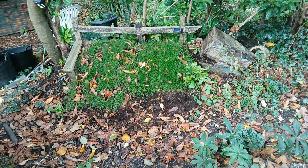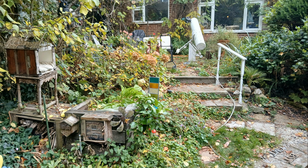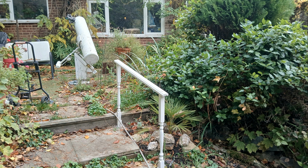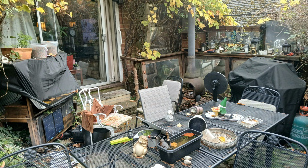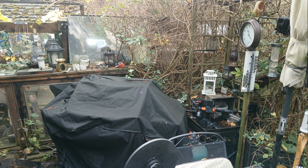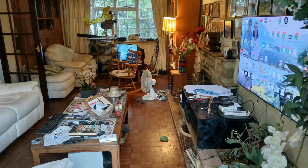Quite a lot of leaves, but there'll be far more leaves as soon as we get a frost and a bit of wind to bring them down. Yeah, it's all boring stuff, I'm sure, but it's a record. So making my way back to the patio. Yeah, there's my reflection in the patio door, or one of the patio doors. Yes, and again. And back into the lounge.